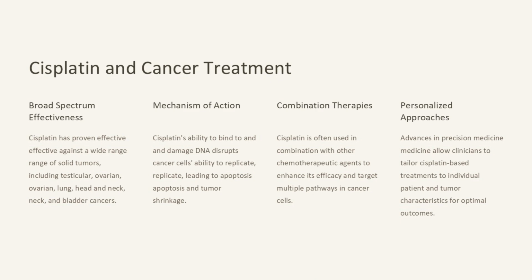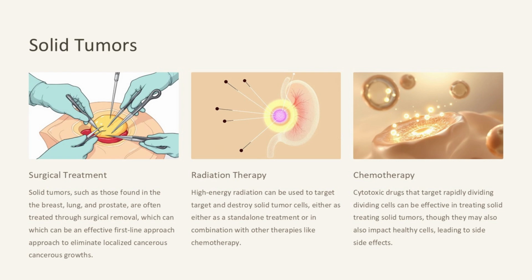Advances in precision medicine allow clinicians to personalize cisplatin-based treatments to individual patient and tumor characteristics for optimal outcomes. Solid tumors are localized cancerous growths, often found in organs like the breast, lung, and prostate. Surgical removal can be an effective first-line approach to eliminate these solid tumors.